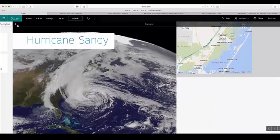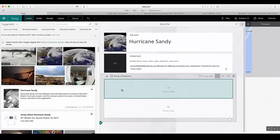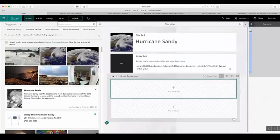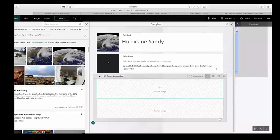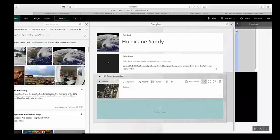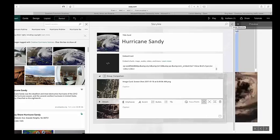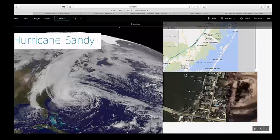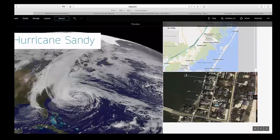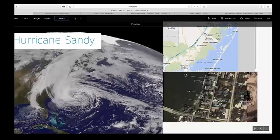I think something else I'm going to do too is show you how you can compare some images. So I'm just going to take this comparison card, again, and click and drag it here. Let's say I actually have some images that I saved to my desktop. All I'm going to do is click and drag the images right into the box. This is how easy it is to upload images if you have them saved already. And let's see what this looks like now. So this would be a before image of Hurricane Sandy, that would be an after image, and you can just compare the two like that.